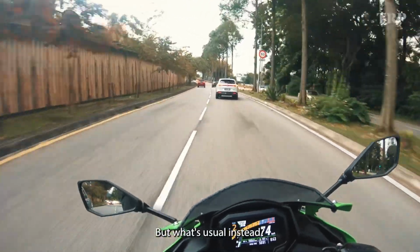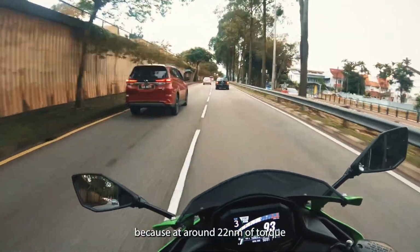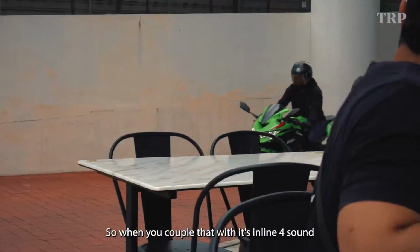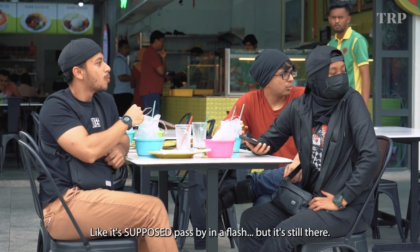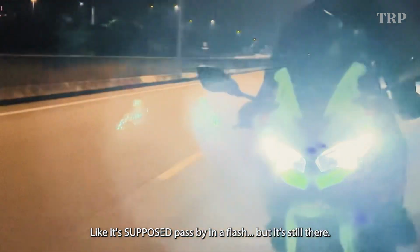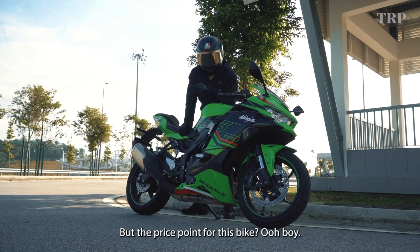But what's usual instead is how it's not so punchy. Because at around 22 Newton meters of torque, that isn't much. So when you couple this with an inline-4 sound, it almost gives off a cognitive dissonance to onlookers. Like it's supposed to pass by in a flash, but it's still there. Maybe that's a good thing. Longer watch time.